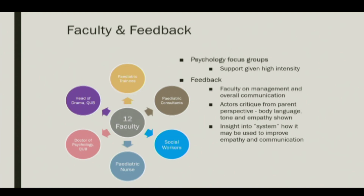They taught us how we might keep that in our minds if we're having a difficult conversation with a patient, parent or carer, to better understand how they are reacting and why they're reacting in that way. Can we put ourselves in their shoes and understand that they're not angry with us, they're just scared, and help to improve our own empathy.